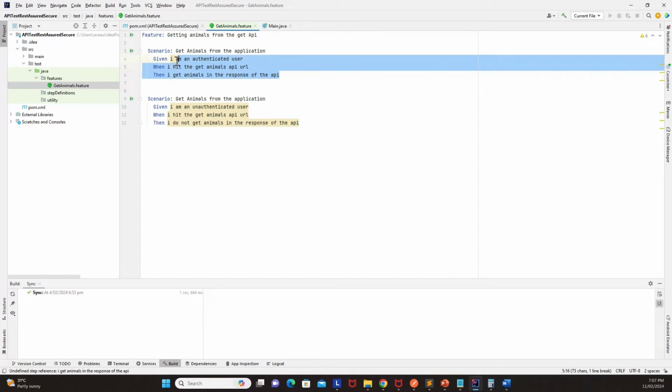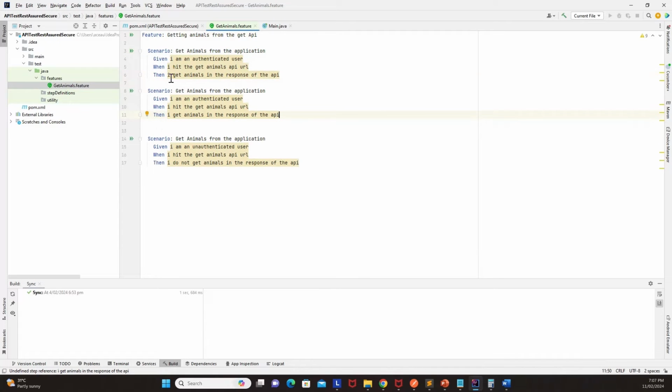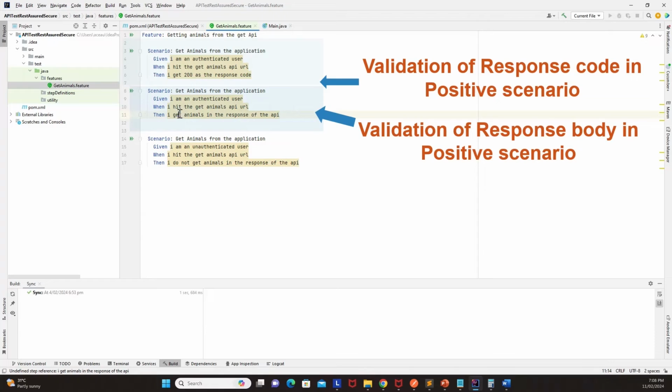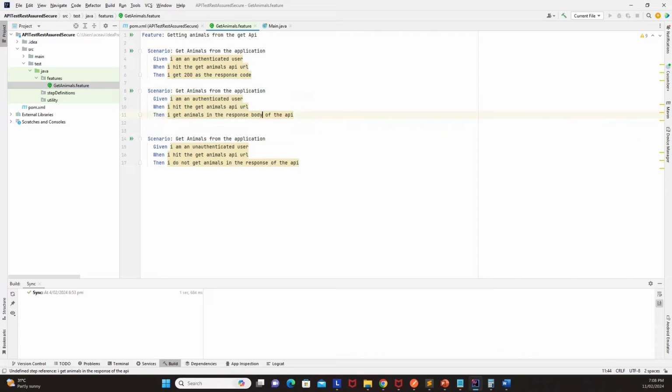So I'll copy this and paste it down below. The first one we will mark as for the response code: Then I get 200 as the response code. And the second test case we will make as: Then I get animals in the response body of the API. So we are adding both the aspects.